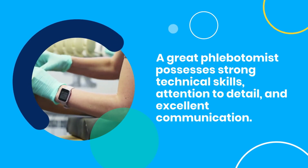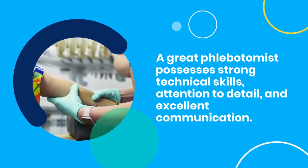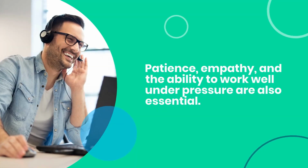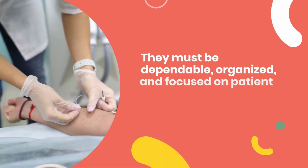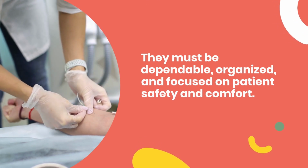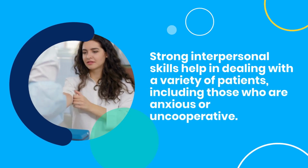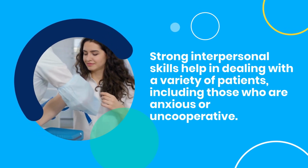A great phlebotomist possesses strong technical skills, attention to detail, and excellent communication. Patience, empathy, and the ability to work well under pressure are also essential. They must be dependable, organized, and focused on patient safety and comfort. Strong interpersonal skills help in dealing with a variety of patients, including those who are anxious or uncooperative.